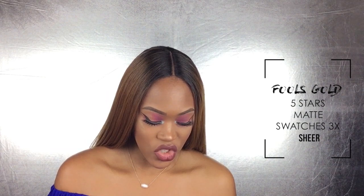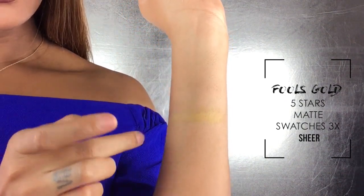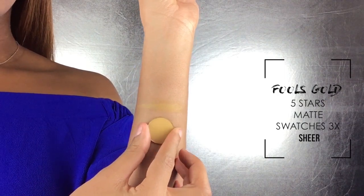Okay, the next one we have here is called Fool's Gold, and it has a 5-star rating, and it is described as a muted yellow gold hue with a matte finish, and the application is a sheer application. So let's see, that is what it swatches as on the finger. I don't know if you guys can see that. It's still a very, very pigmented, very creamy color. I love it. Matter of fact, it's a beautiful yellow, deep, warm yellow tone. So, you know, I ain't really complaining.